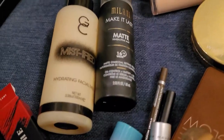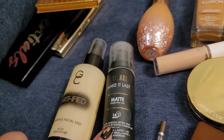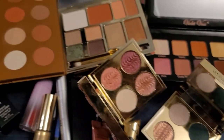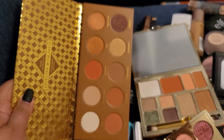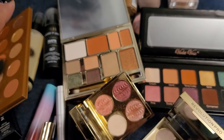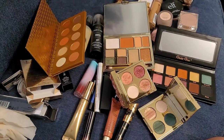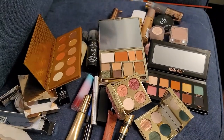For setting spray, we're gonna have Hydrating Facial Mist from Jura Cosmetics and Milani Make It Last Matte Finish, 16 hours. The eyeshadow palette, this is what we're gonna work with, the Revolution one. We have here this one from Zoeva. I absolutely love the look of this palette. We have this one, Brow Bar by Rima, Drama Queen, and the Violet Voss one. So this is pretty much what we're gonna have to work with these 2 weeks, because we're gonna keep it for 2 weeks, and we'll see how it goes from there.